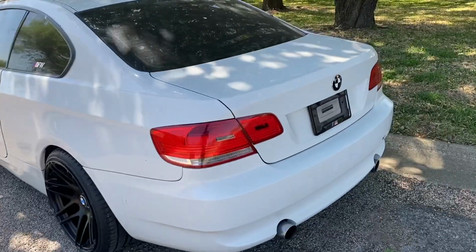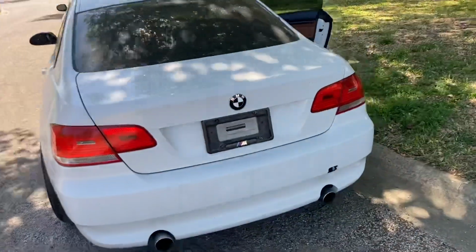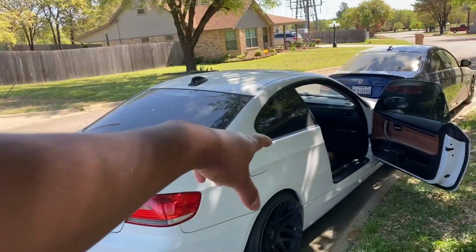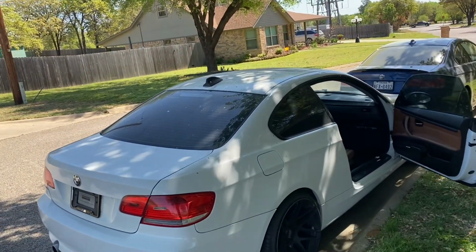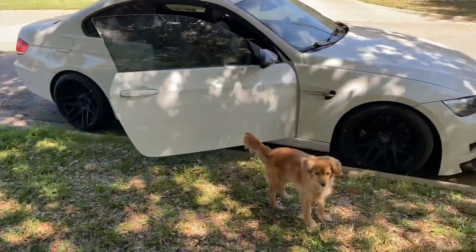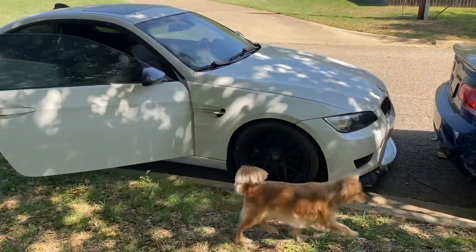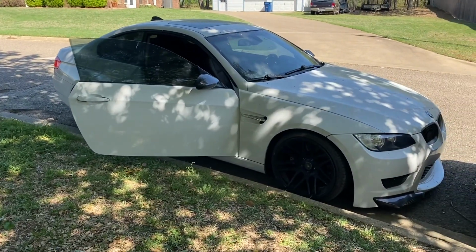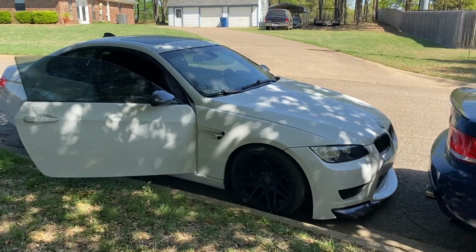So regardless, this is the new build that makes it sad because it reminds me of a white 6-speed that I had a year ago. And we'll probably end up doing a 6-speed swap as well. And then we'll have another clean 335i on the channel. So like I said, it's pretty clean. I'm gonna go ahead and bring it in, get it washed up real quick, probably detail it on the exterior a little bit. Not even detail, just wash it, get it cleaned up.